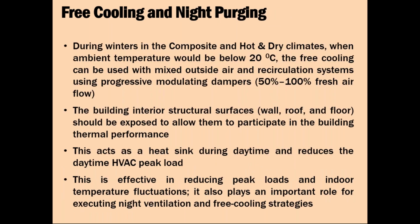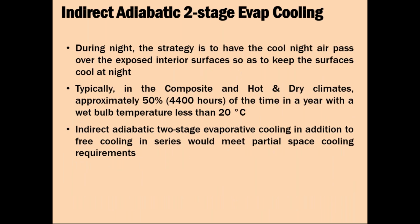Again, during winters in the composite and hot and dry climate, when ambient temperature goes below 20 degrees, the free cooling can be employed. And even in the night time when offices are not used, those buildings can be pre-cooled so that you can avoid morning peak cooling load requirement, and you can have a very comfortable operating temperature. Direct, indirect, adiabatic two-stage evaporative cooling is also used.